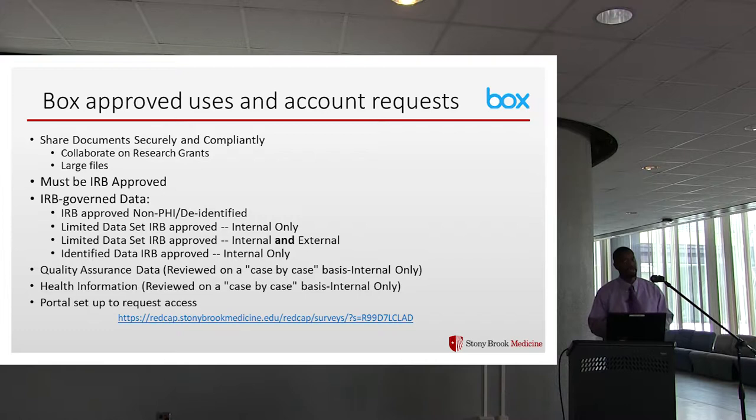In terms of research projects and IRB-approved research projects, there are about four use cases. If you're sharing non-PHI for a project, each researcher that has access to Box can share it with their research groups internally, no issues. If you have limited data, also limited data for both internal and external use, and identified data for a project.